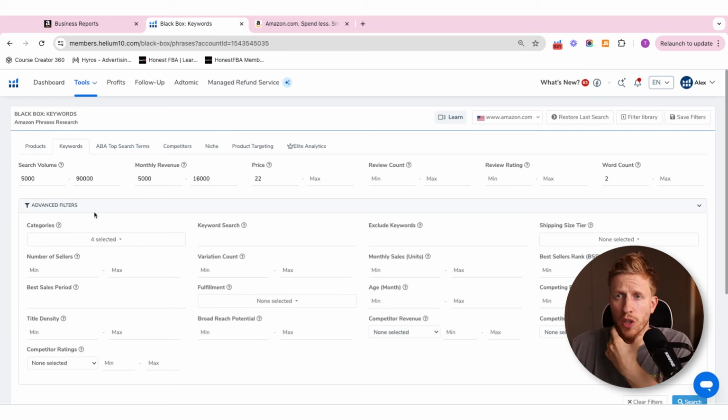So the first one is search volume. Now, this is how many people on a monthly basis are searching for this specific keyword. So what I've done is I've put a minimum of 5,000 and a maximum of 90,000. I actually want to go a bit bigger than that because we can look at some bigger niches. So obviously, the more people that are searching for your products or the specific keyword, the bigger the demand and the more money that you're going to need to go into that niche. So it's all well and good looking at products that are doing £1 million or $1 million a month.